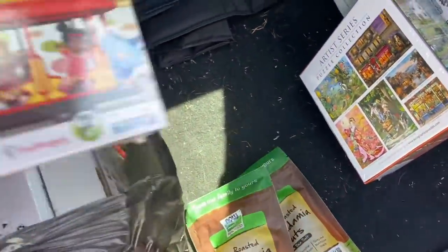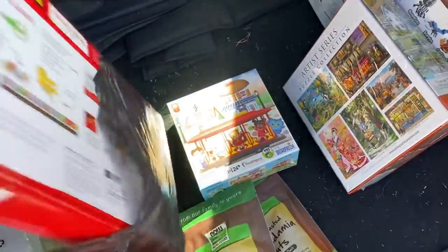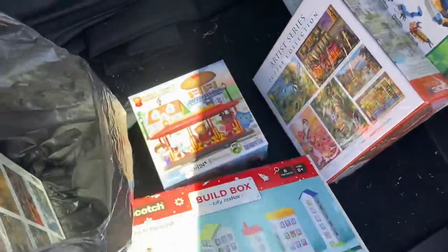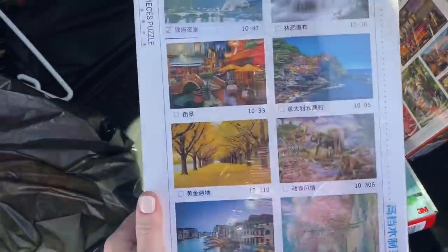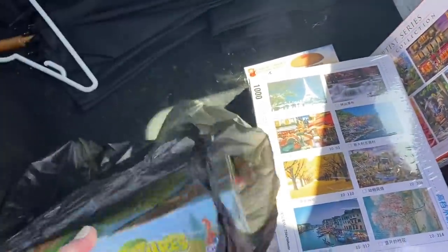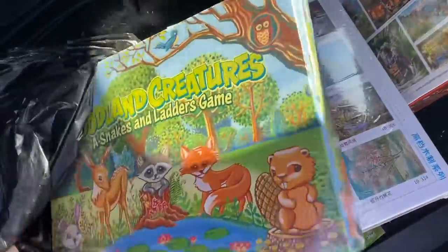Another little preschool toy for the niece. This one, I don't know if Sawyer would like to play with this or the other little boy. It's my brother's girlfriend's son, and I don't know how to refer to him. It's just awkward. I got this puzzle. I don't know which puzzle is in it, but it's a 1,000-piece puzzle. And then this two for Sophie, who will be three in the fall.